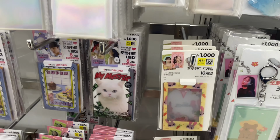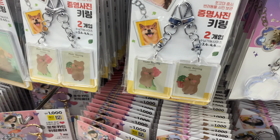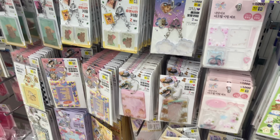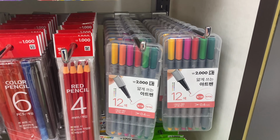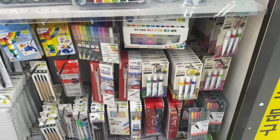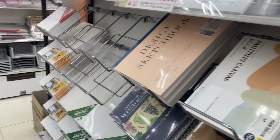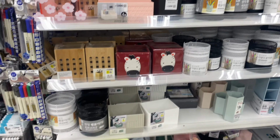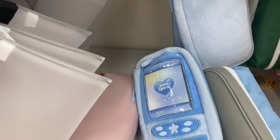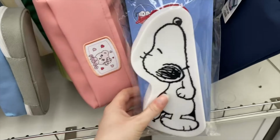For decorating photo cards or just regular photos. I love these pens. They're like the Daiso version of those Stabilo pens, I think they're called. Everything you'd need to be creative. Look at this pencil case. It's a plushy phone. How much? 3,000. What's it called? Snoopy.